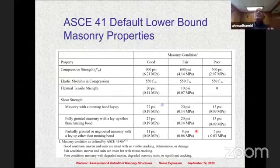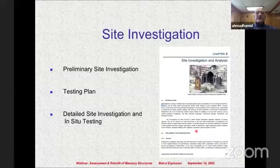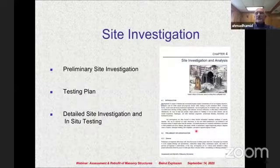Because in order to do assessment we need to do in situ testing, but also we have to do modeling of the global structure in order to check its stability. For the site investigation, there are now many very sophisticated testing techniques by which we can do in situ testing at the material level, at the component level, and at the system level. And that's covered in chapter 4 in the textbook.